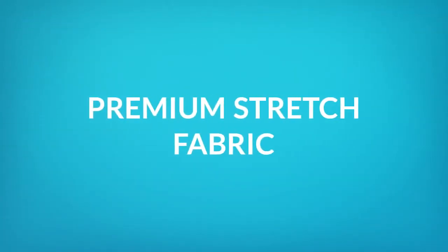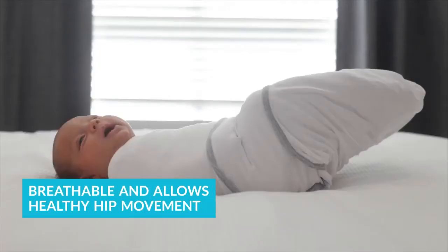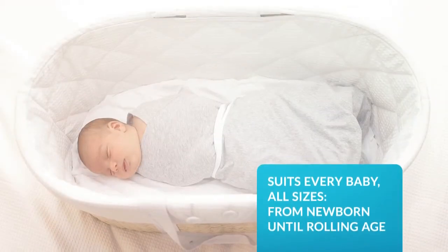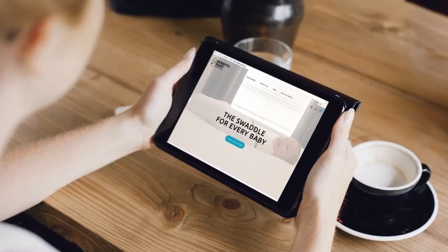Designed to prevent baby's startle reflex, our premium stretch fabric allows for healthy hip movement whilst your baby sleeps through the night. Perfect for every baby from fresh newborns to rolling age, the only swaddle you'll ever need.